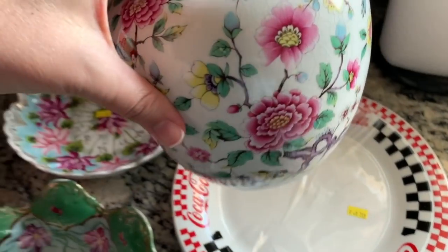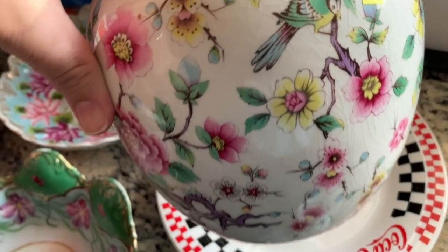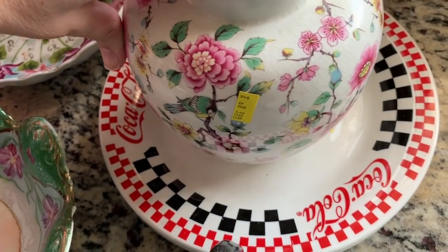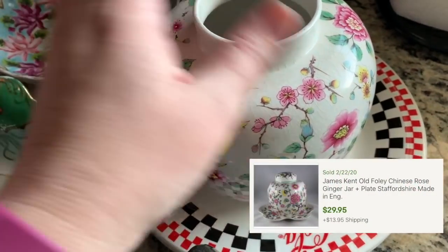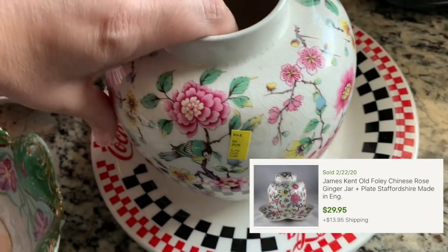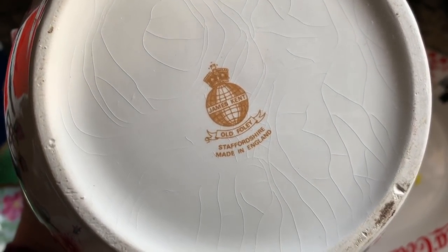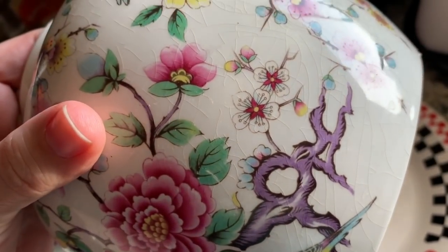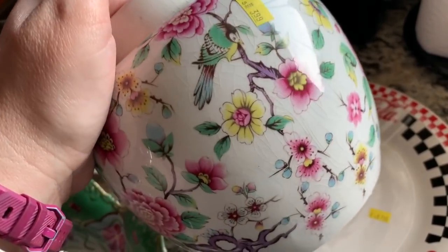I found this. I thought this was just so dang pretty, with all these flowers and these birds. Oh, I love them. This is actually a pattern called Chinese Rose. It's a ginger jar. It's missing its lid, and it actually came with like an underplate. Oops, it's upside down now. I had it the right way the first time. It is by James Kent. It's Old Foley, Staffordshire, made in England. It's got lots of crazing on it, but I just think it's gorgeous. I got this half off as well, so $2.